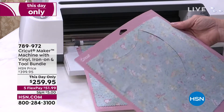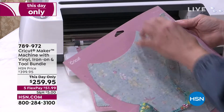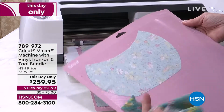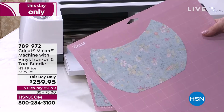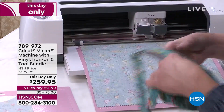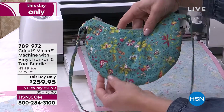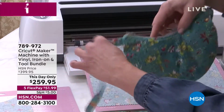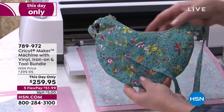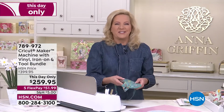We took a project in Design Space, right? We told it that we wanted to create this wonderful little bucket, and now we are able to cut without fraying, clean edges, right? It's done, but every piece of this is a project in Design Space. You can sew this on the machine, you can create the handle, you are your creative best with the Cricut Maker every single time.